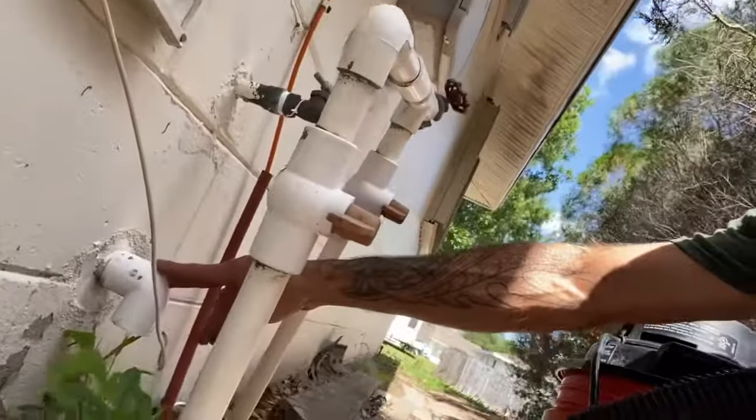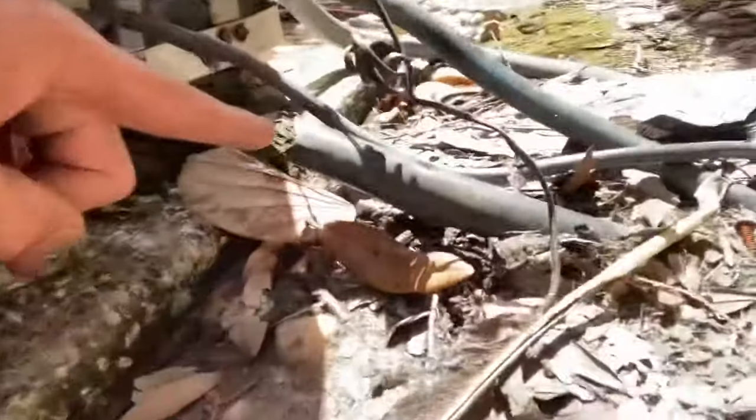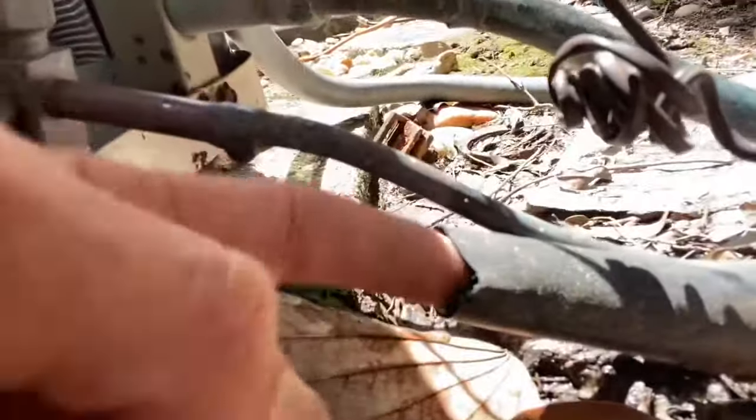Silly me. That is not the condensation line. That's the line from the pan for the hot water heater. The condensation line is actually right here. Look at that. I know it's all wrong, but I feel water coming out of it. It needs to get sucked out.